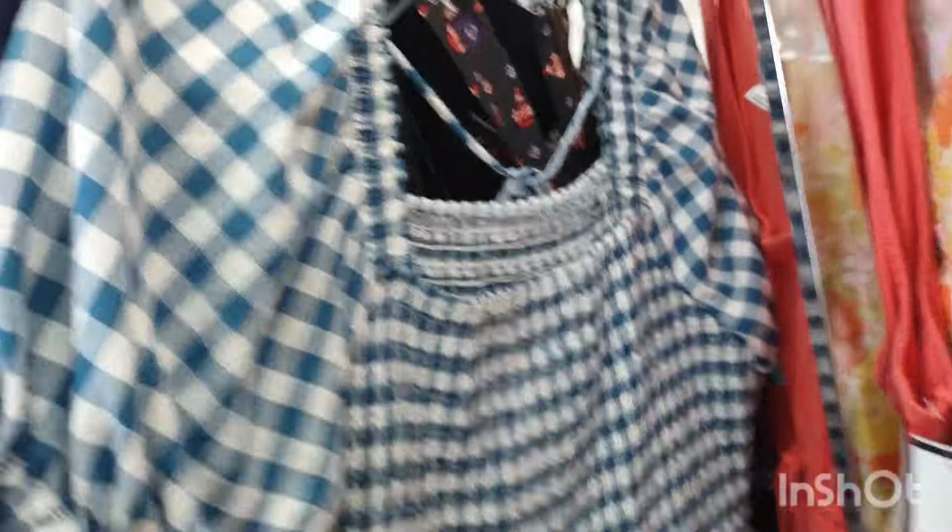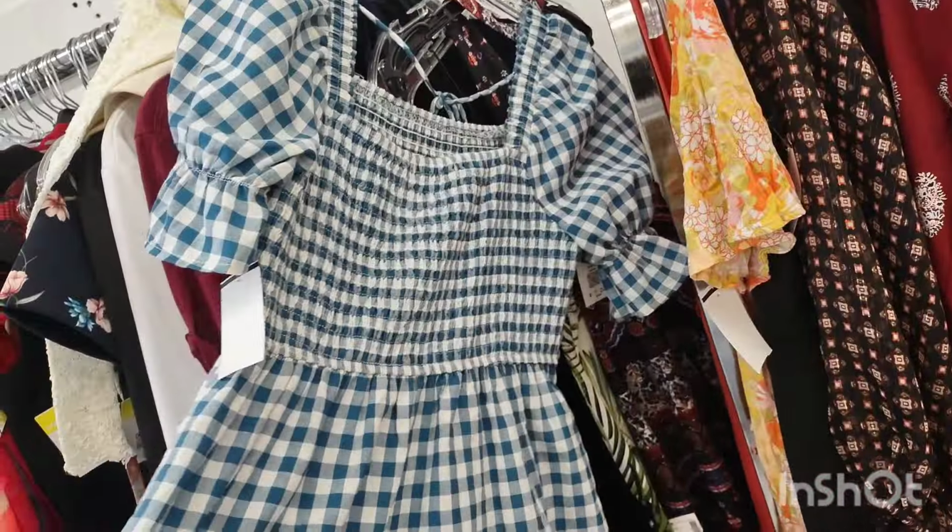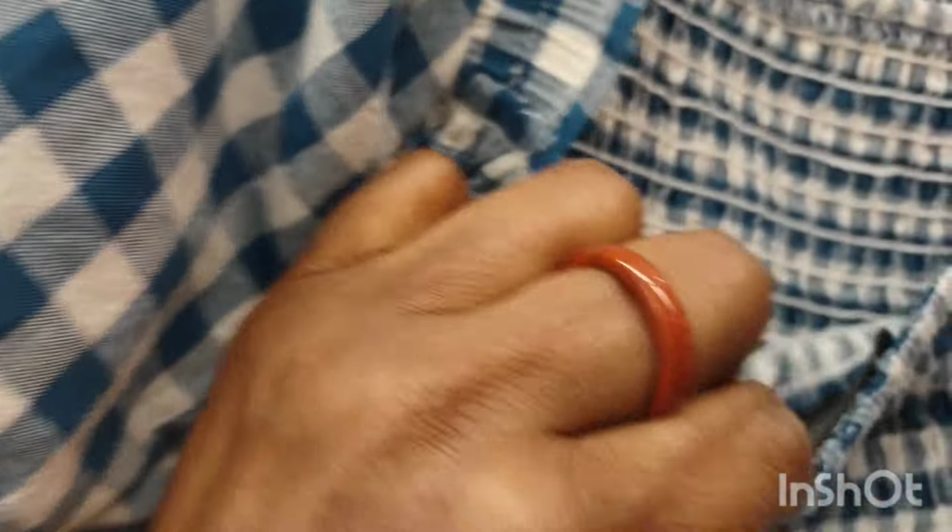And then I saw this beautiful gingham dress. Oh, it was so country and cute. No, I didn't put it in the cart. I didn't. Had it been vintage? Oh, yes, it would have went in the cart.